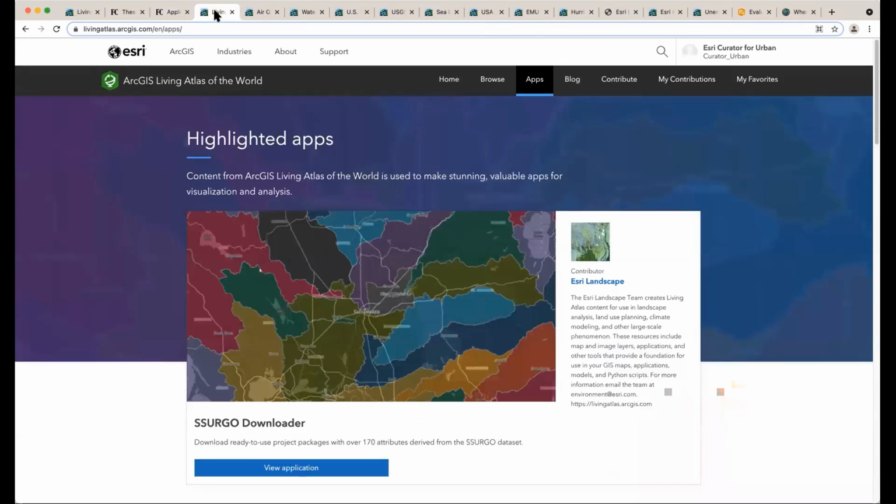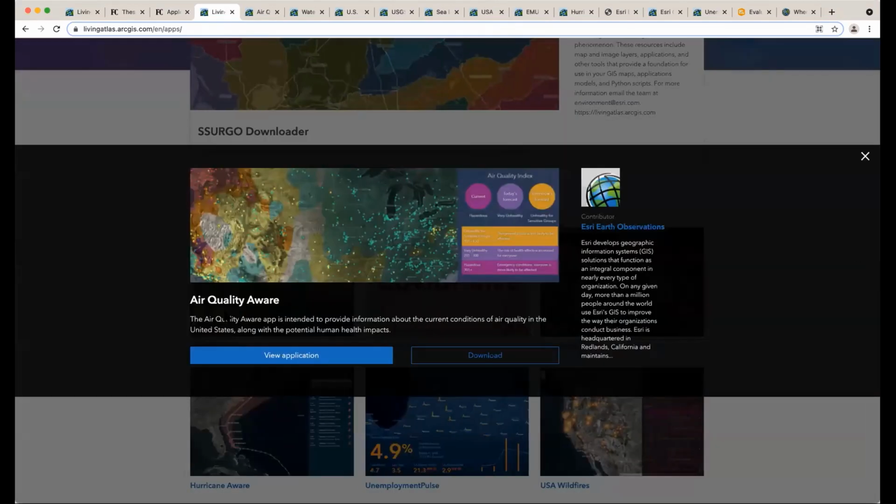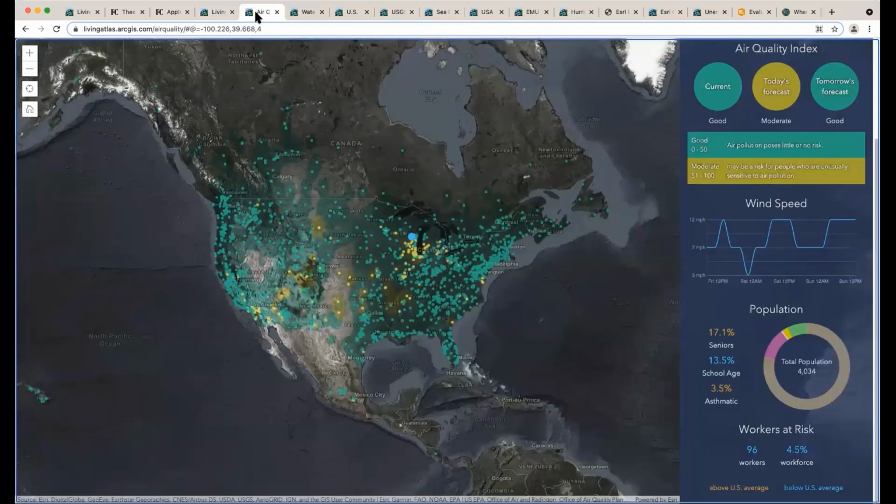And what this looks like, each of these applications is available, again, under the Apps tab. You can go to the Apps tab and just click on one of them. And when you do so, it tells you all about it. You could even, in many cases, download the source code and put this on your own website if you're that ambitious. But it's just as easy for you to just embed this application into your stories.